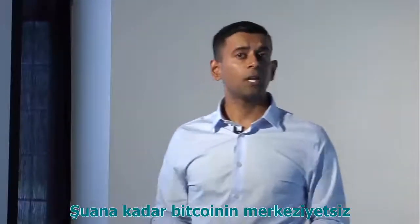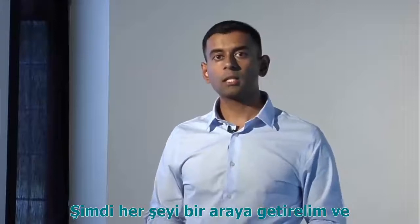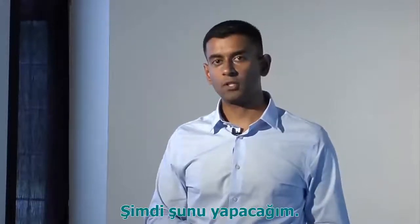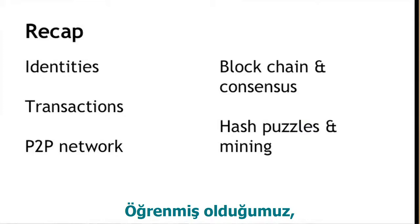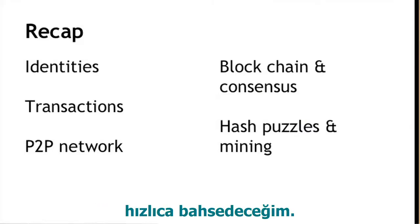Okay, so now we've obtained a pretty good understanding of how Bitcoin achieves decentralization. Let's put it all together now and do a little bit of a recap and understand some high-level points in order to get an even better understanding. So what I'm going to do is a very quick recap of several of the major aspects of Bitcoin that we've learned so far.